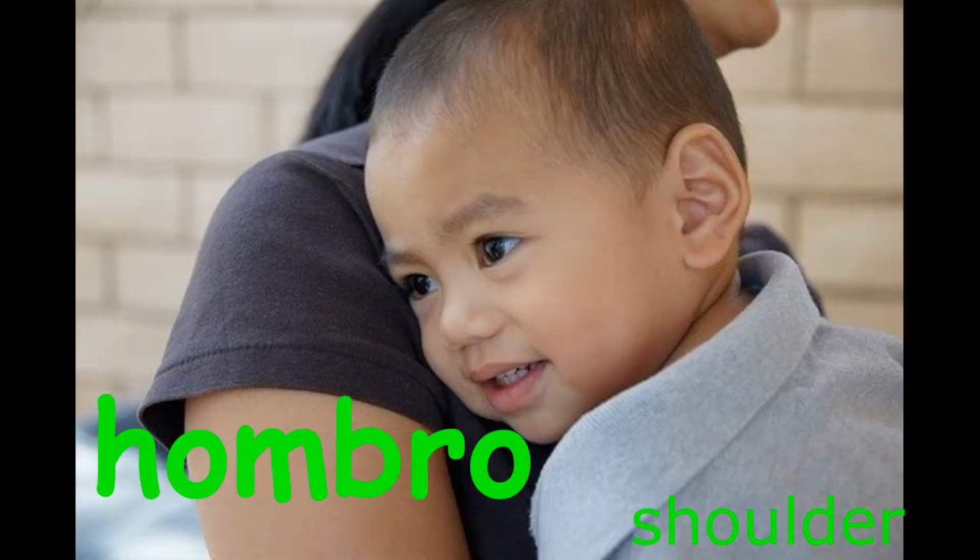Our next word is shoulder in Spanish. That word is hombro. Say hombro. Great! Look at the picture of the cute little boy laying on his mom's hombro. And let's say the word for shoulder in Spanish together again. Hombro.